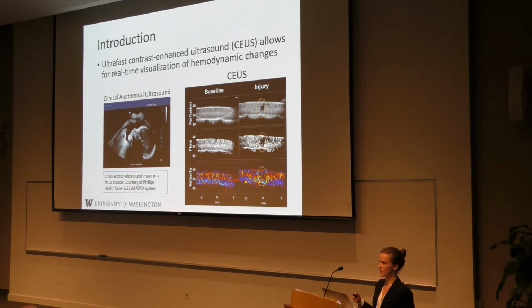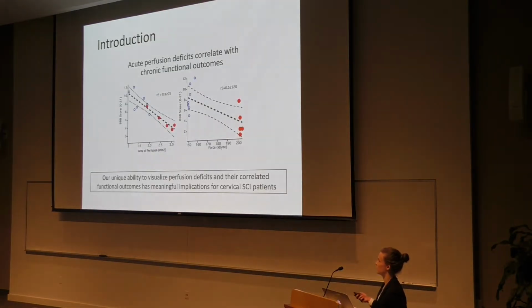Because it has such a huge impact on how cells can recover after an injury, it's very important for us to understand how tissue perfusion changes as the injury progresses. Previously in our lab, we've studied spinal cord injury tissue perfusion after thoracic injuries, but because cervical injury is so widespread, it's important for us to study this one as well.